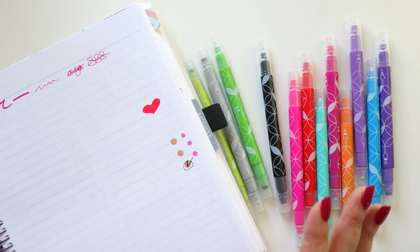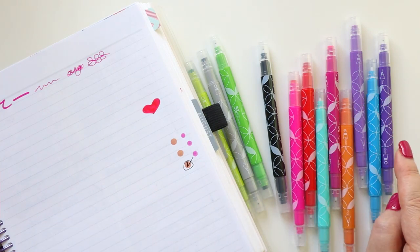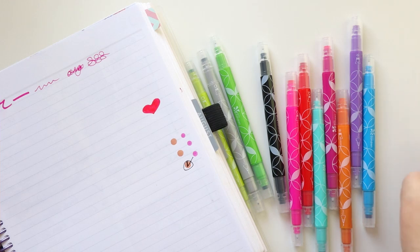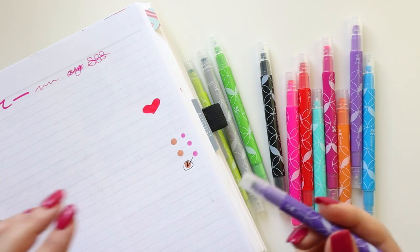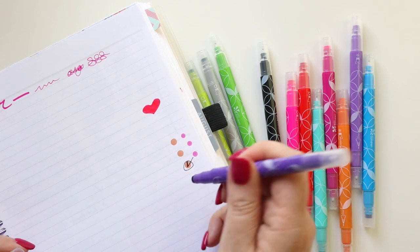So I love these. I should say that up front, because maybe that is poisoning my opinion of these Erin Condren list making markers. Based on my experience and the sets that I have, I'm not a huge fan of these and I would not purchase these again. There are a couple of different tips on these.